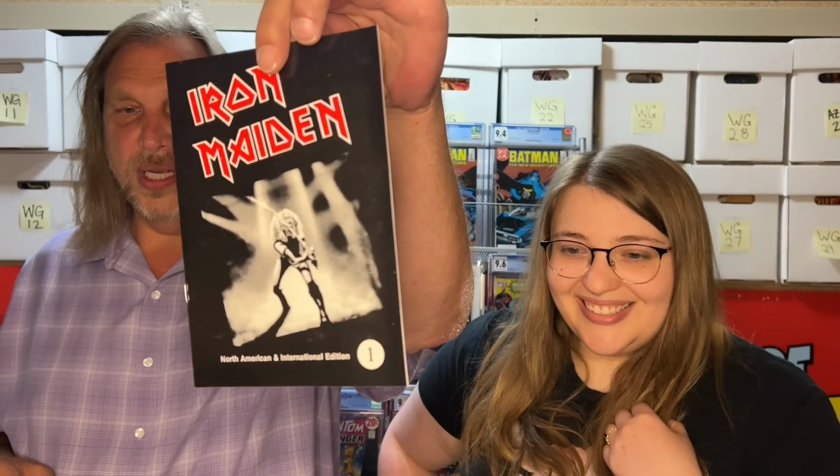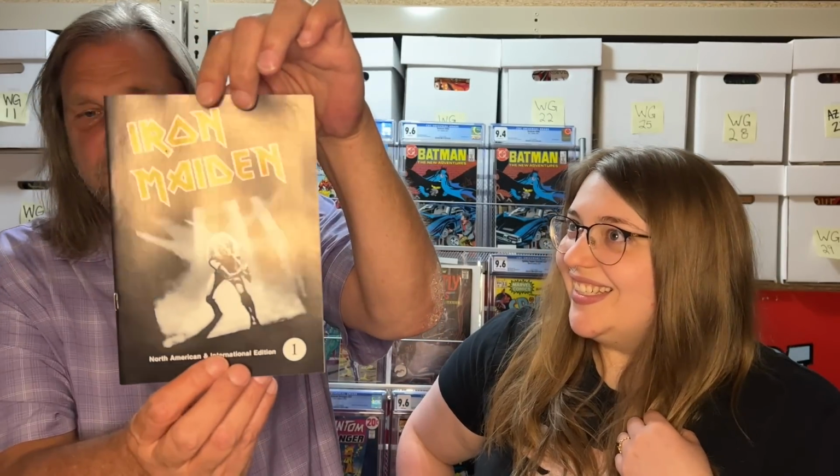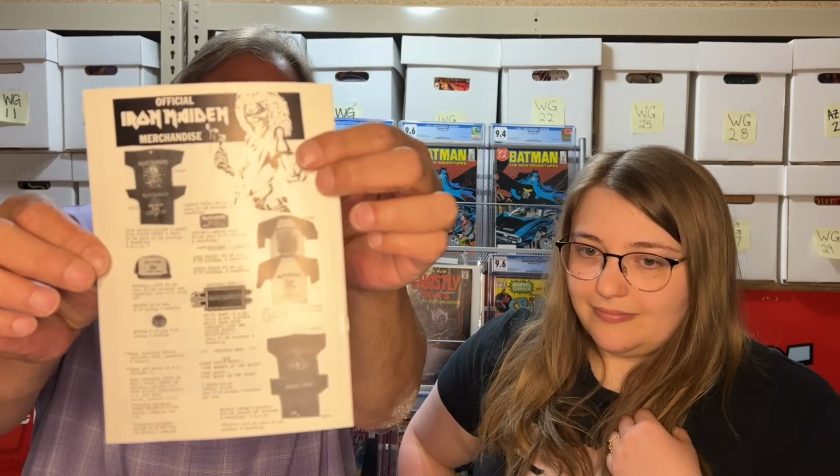So I'm going to start off right away with showing something that I bet no one else has ever shown, and there's a really good reason for that, because they're not comic books. However, I did pick up some Iron Maiden stuff. So this right here is a fanzine from 1981. I actually got this from the original owner, who bought this new, and this is the first international fanzine. Check it out. Eddie's here.